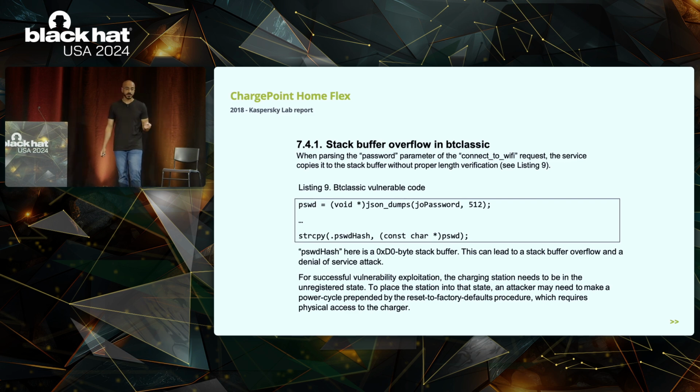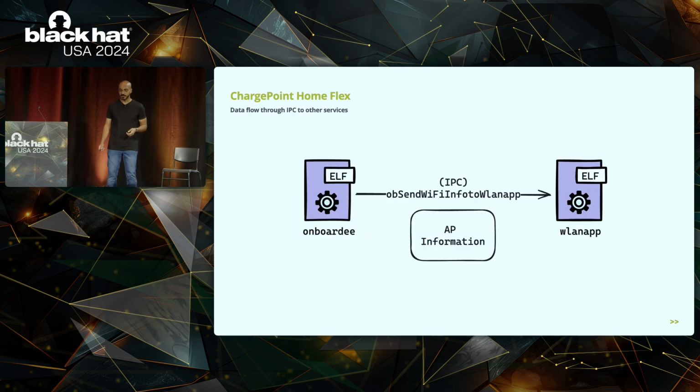So of course, we followed their tracks a little bit, and we checked out what they did. The network-facing attack surface was pretty much closed off. That was pretty well cleaned up. BT Classic was fixed as well. But there is another service called Onboard EE that was responsible for Bluetooth Low Energy message handling. So we checked that one out a little bit, and we saw where it is handling messages coming from the user's BLE device. And we didn't find a stack buffer overflow this time. But we didn't really see it configuring WPA supplicant or anything else of the sort.